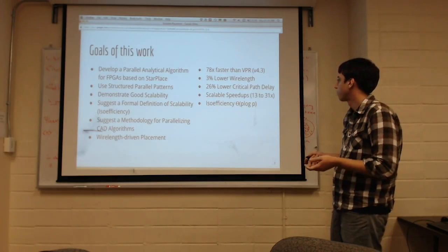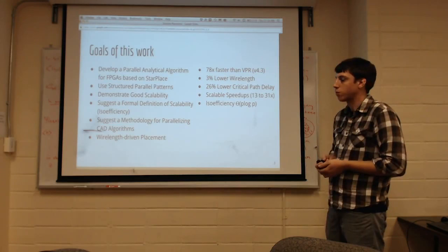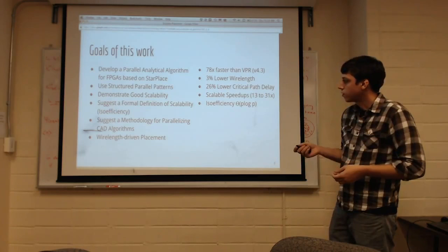So the speedups begin on the GPU from the serial implementation of StarPlace at 13 times on our benchmarks and then grows to 31. And the isoefficiency function of our algorithm is P log P, and we'll get into it.